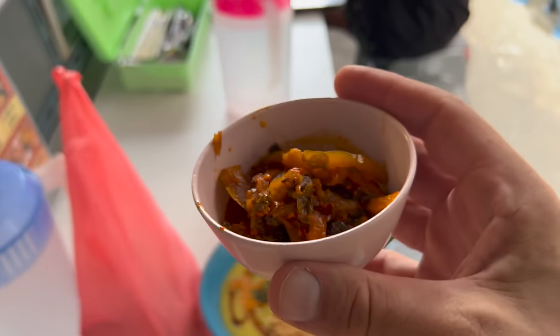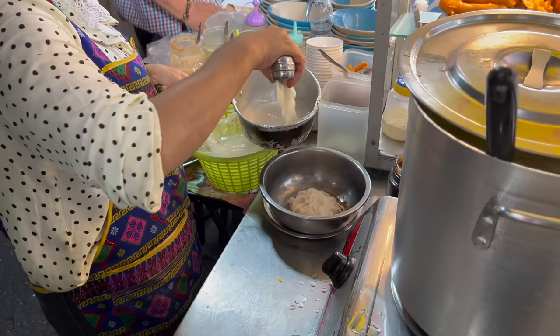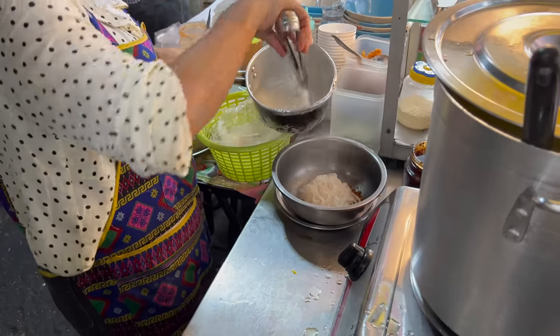Okay, alright, we've got it. Right, so next up, we've got the dry khao soy.